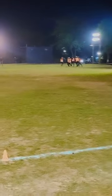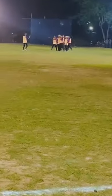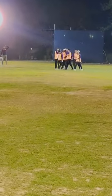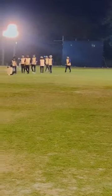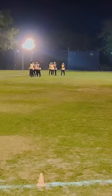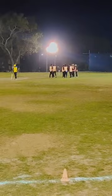Look at the player, he's falling down. He can't believe this. This is really an unbelievable moment. This is an over hat-trick, I mean, a team hat-trick, yes. This is a team hat-trick. From the team's point of view, the bowler can't believe it, the team cannot believe it. It's really a twist moment, a changing moment for TSB.